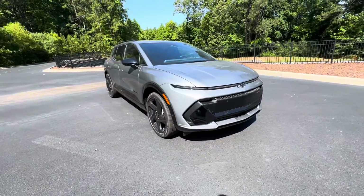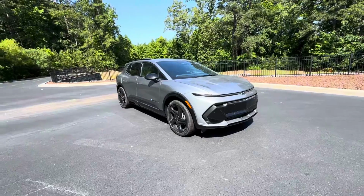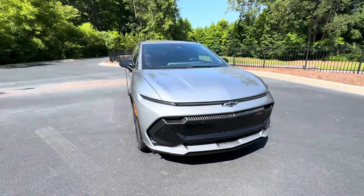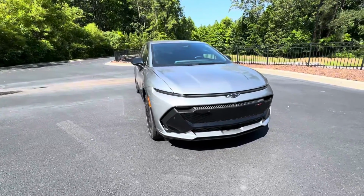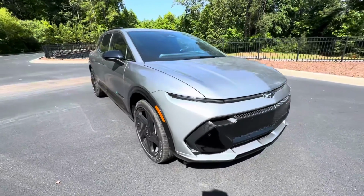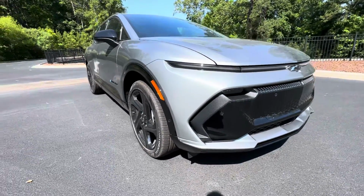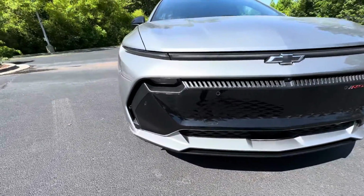Let's check out all the features on the 2024 Chevrolet Equinox EV. So here she is. This is a brand new model for 2024. This is the all-electric Chevrolet Equinox. We have a lot of cool features on this one. I'll be going over the inside, outside, the specifications, and some of the different models that you can get. So this one is the 2RS 0RP, which is a special model that they have. It's pretty much a 2RS with Super Cruise and some other nice added features.